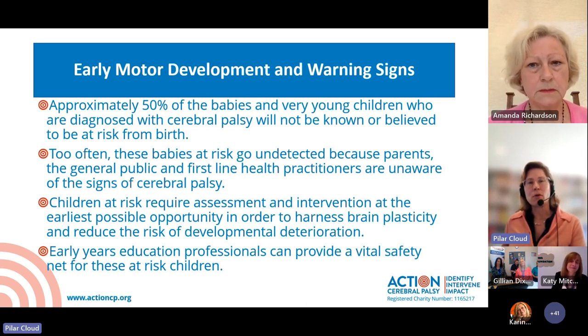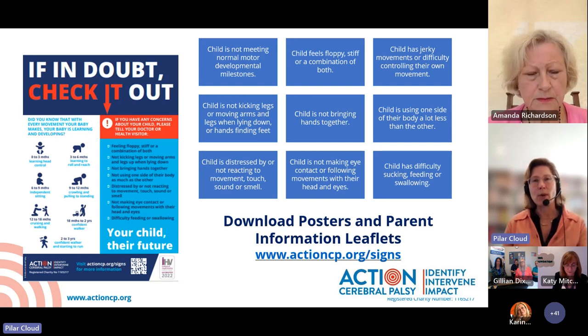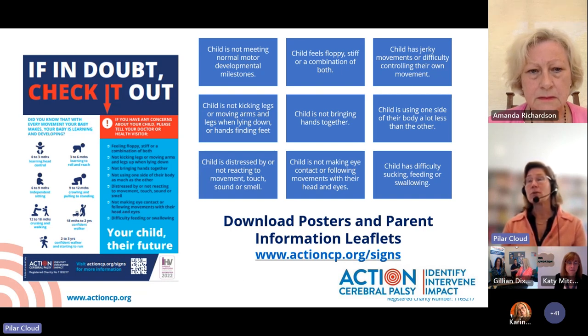We've heard too often that children aren't getting picked up until they're of school age, and so they've missed out on those crucial first two or three years of life where you really can have a significant impact on their lifelong prospects. So I'm just going to touch on the warning signs for you, and then point you to our website where we have a poster and parent information leaflet all on this topic. Probably the first warning sign is just that the child is not meeting those typical motor developmental milestones. They're not sitting by 8 months. They're not walking by 18 months.